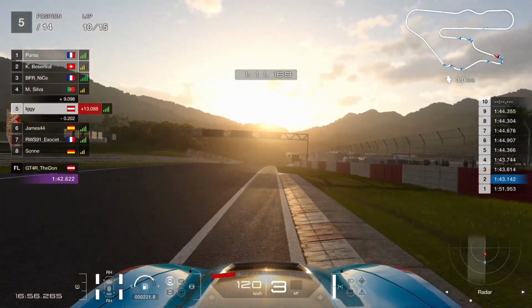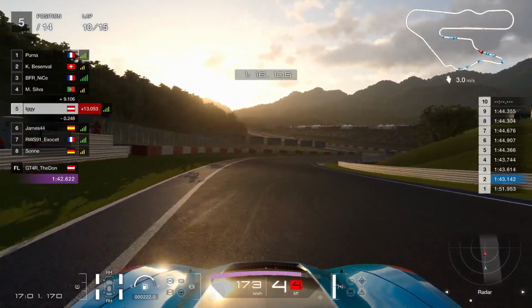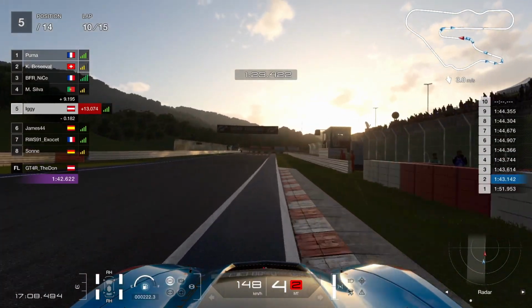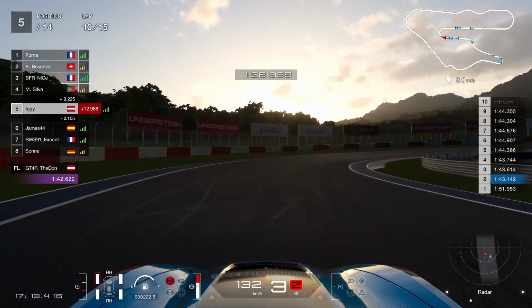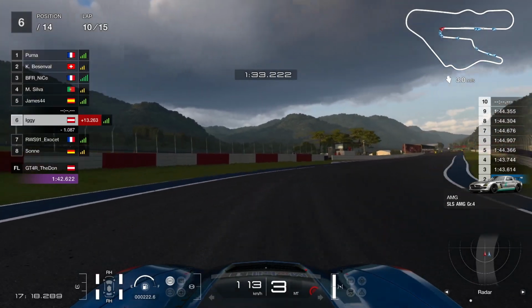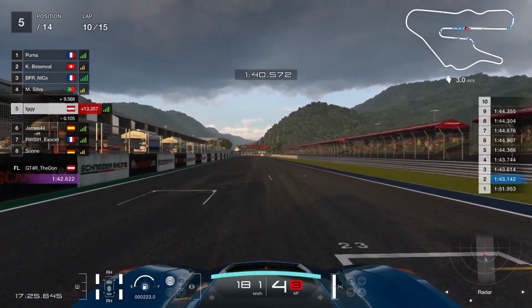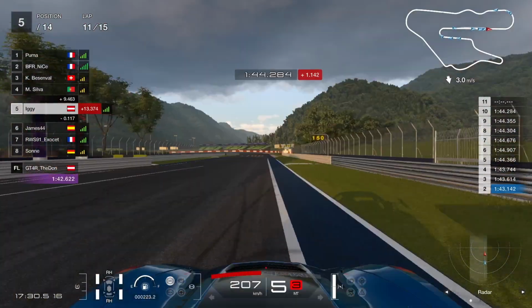So going into the final part of the circuit again, this corner, I keep making mistakes there. And here again, I don't really make a mistake, but he's way faster than me through this part of the track. He's going to go down the inside this time. He's going to switch it back, but I somehow managed to get a good exit out of it. I'm going to slightly out-drag him on the exit, and it's going to allow me to tuck back ahead of him and have enough straight line speed to not have to defend into turn one.